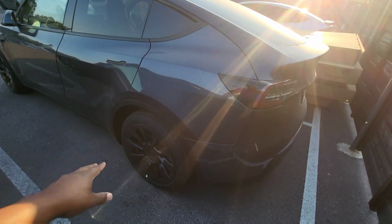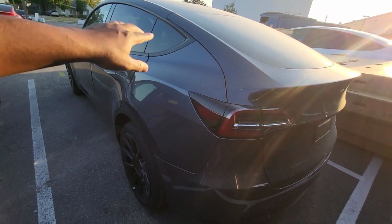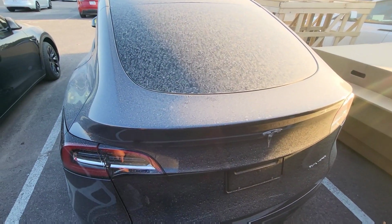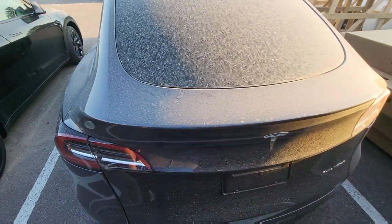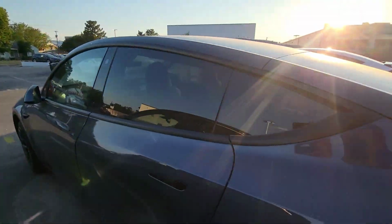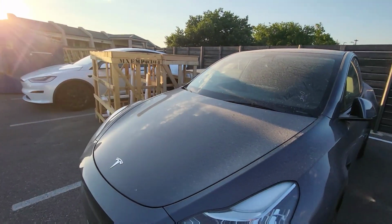You can see this one does have the upgraded wheels. I just have the Gemini wheels on mine. So again, these little small things like that, they'll clean those up. All right, and then it's looking good on the back. Yeah, so this one, the first one, is looking real good. A couple small things, but they'll easily fix those.